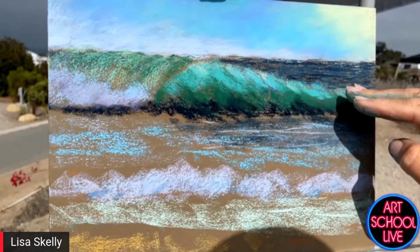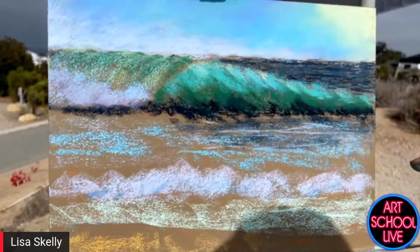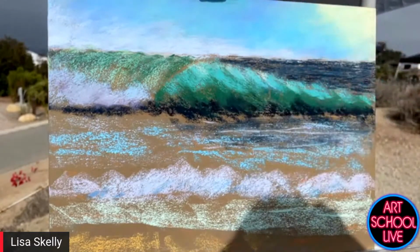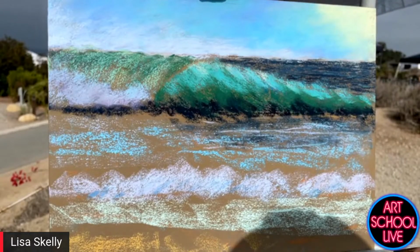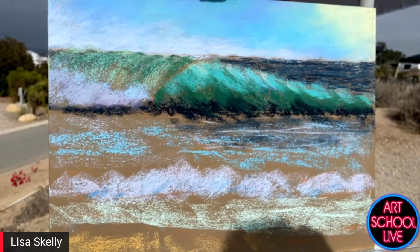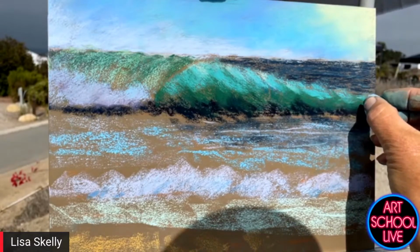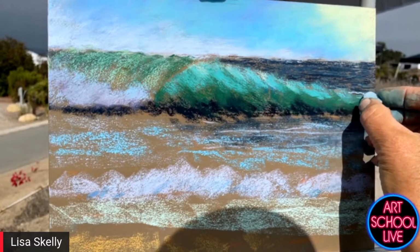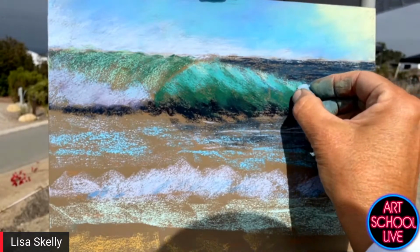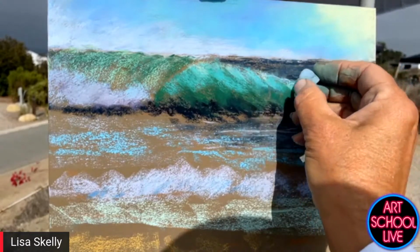Now, underneath, you're going to see a white edge on your wave, usually when the wave rolls over, depending on where you are. But there's also a shadow underneath that. And that, again, is a blue or gray, or I'm going to try this one. No, I'm going to use this one. So this is a little bit lighter value, but it's almost like you've had too much coffee and you're not going to have a perfect edge. You're kind of creating a little bit of a jittery edge.